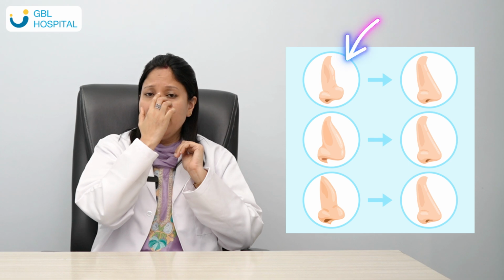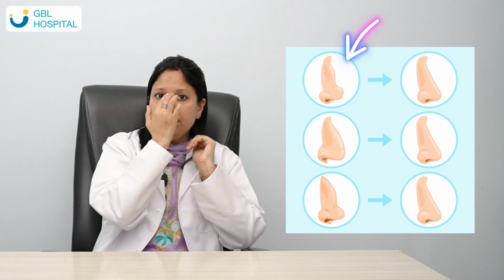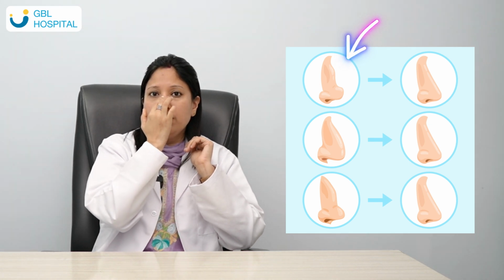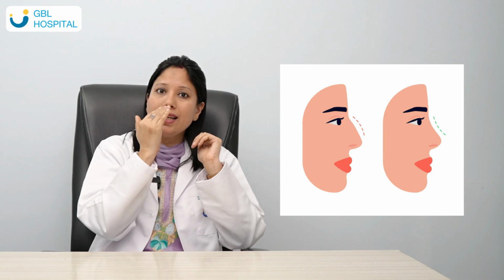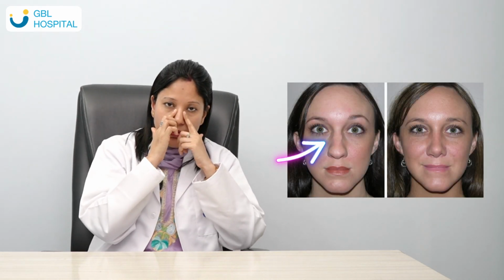Apart from this, if you have a nasal hump, or an extra skin bridge over the upper part of the nose, that can also be corrected by rhinoplasty. Again, if you have a depressed bridge of the nose, if you find that the upper part of your nose is slightly depressed, that can be elevated with the help of rhinoplasty. Sometimes patients are not satisfied with the upper part of their nose and find it very broad. That can also be corrected by rhinoplasty.